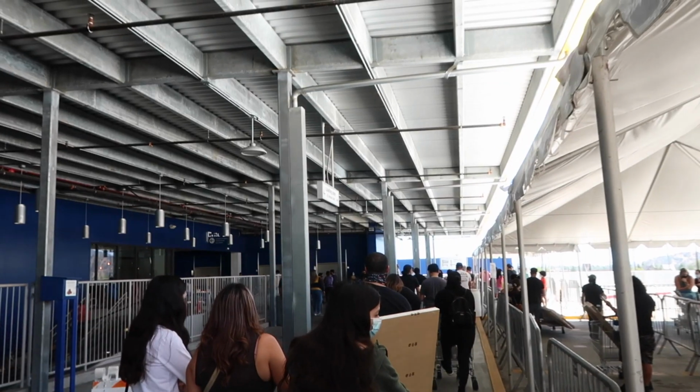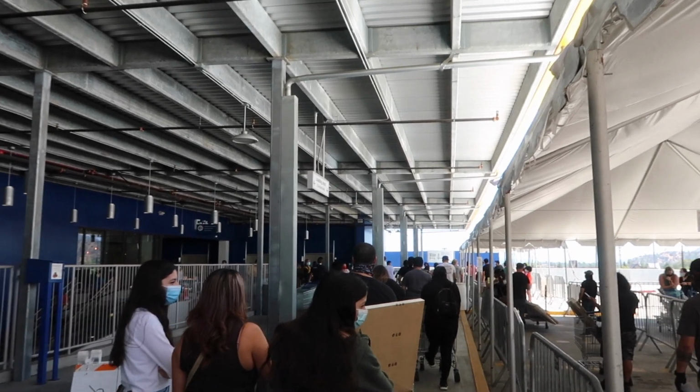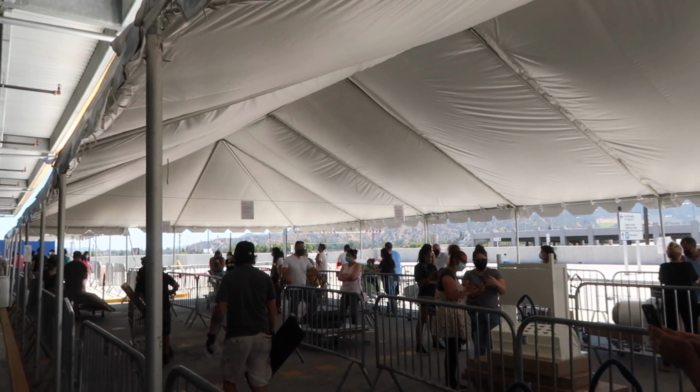Hot as hell. The line for the elevator. I think this is returns.